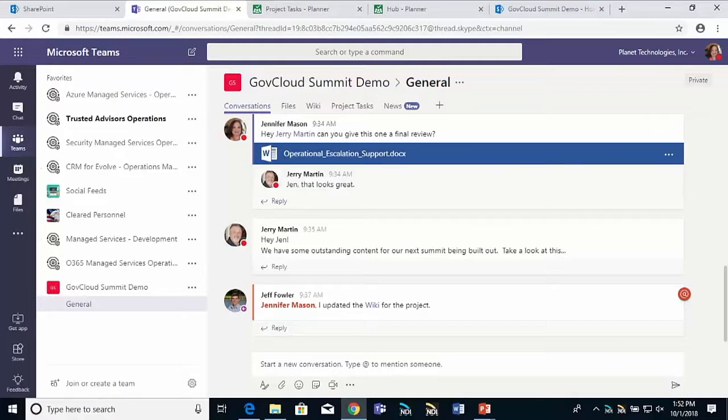What we see here is we have a Conversations tab. All the items across the top are called tabs. Under each different team, I can have different channels so I can subclassify content. So I may have a large group and then I want to have a subgroup inside of it. I could create a channel and then organize my content. So inside of this channel here, I have conversations.